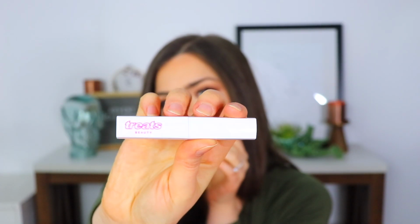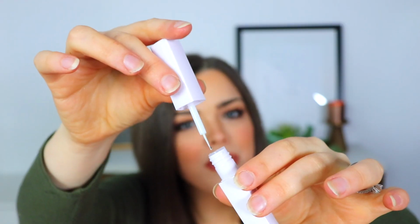I'm not sure if this is the full size of the serum. It's kind of a little bottle, but it did come in that fancy little pouch, so maybe it is. Ooh, sticky. Did you guys see that? It's stringy. I'm not really used to my lash serum being viscous like that. It's usually more of a liquid.